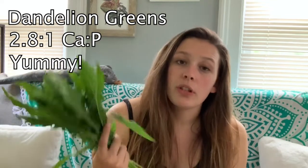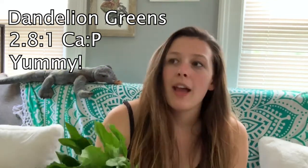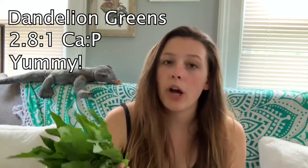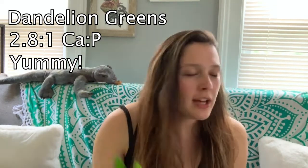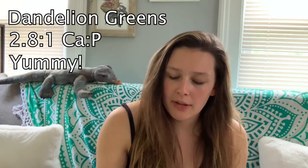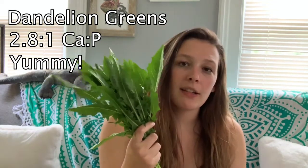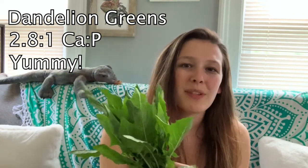So just be careful, if you're traveling and you see some dandelion greens somewhere, it would probably be safer to not bring them home to your iguana or your bearded dragon or your turtle or whatever you're feeding, just to be safe rather than sorry. But if you know that an area does not use pesticides, then go for it. However, I never see dandelion greens this big in my yard. So it's just more efficient for me to buy them from a store. So yes, these are absolutely fantastic for your iguanas or your other reptiles.